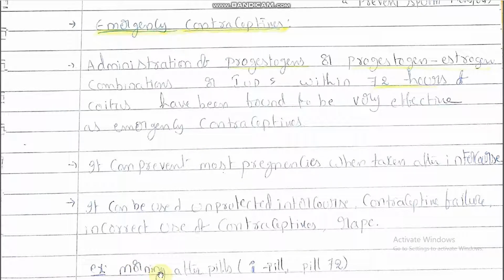Examples given are morning after pills or emergency contraceptive pills, that is I-Pill and Pill 72. These are all available in the markets, the medical shops. They consist of hormones, different types of hormone combinations, right? Administration of progestogen or progestogen-estrogen combinations or IUDs should be within 72 hours after coitus. Why? Because it prevents implantation, and has been found very effective as emergency contraceptives.